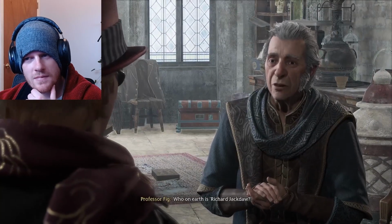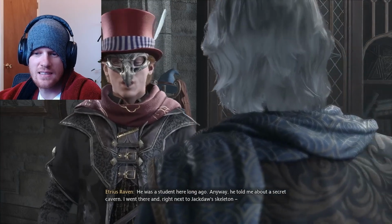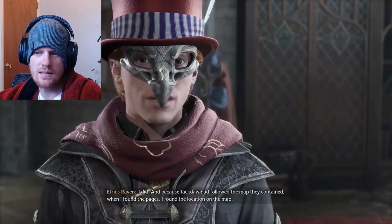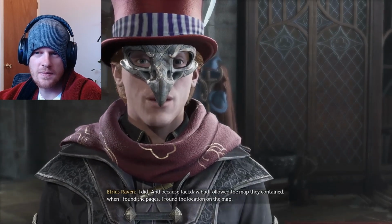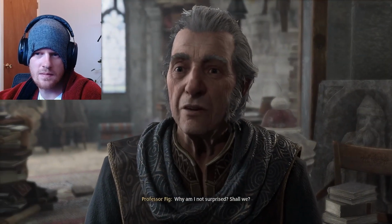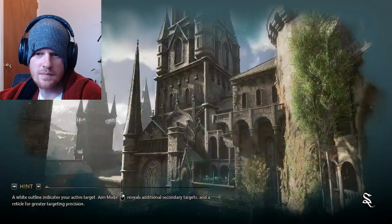Who on earth is Richard Jackdaw? He was a student here long ago. Anyway, he told me about a secret cavern. I went there, and right next to Jackdaw's skeleton, I found the missing pages. You found the pages? I did. And because Jackdaw had followed the map they contained, when I found the pages, I found the location on the map. Believe it or not, it's a room below Hogwarts. Why am I not surprised? Shall we? I was hoping you'd say that. Oh, and we'll need to bring the book. Cool.